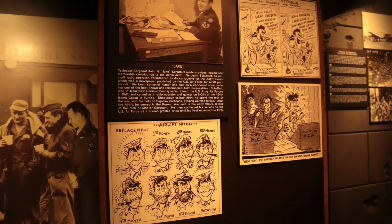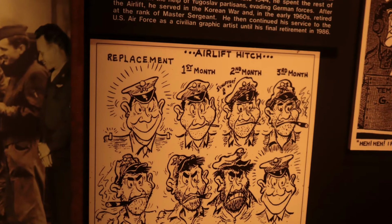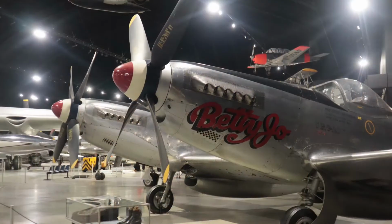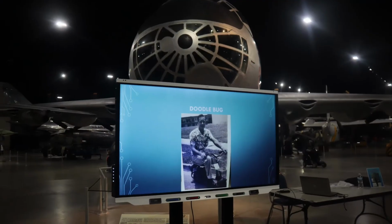Okay, so we actually stopped and looked at this display. This is about a comic strip artist who drew these comic strips until his retirement, and then he continued to draw comic strips until 1986 when he retired.